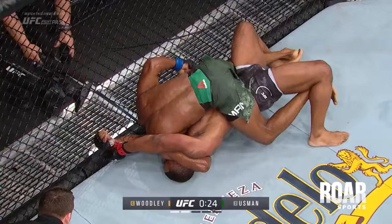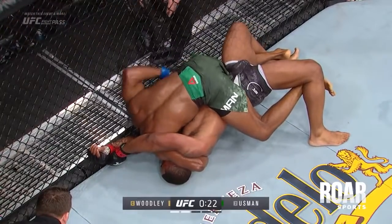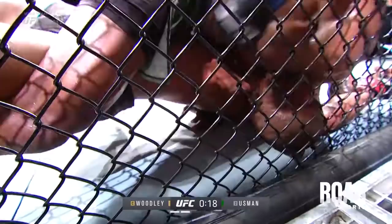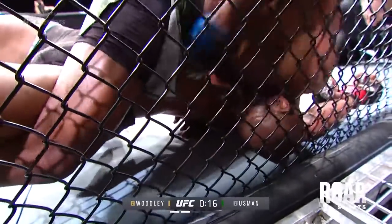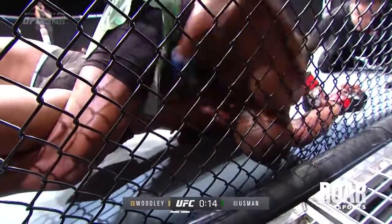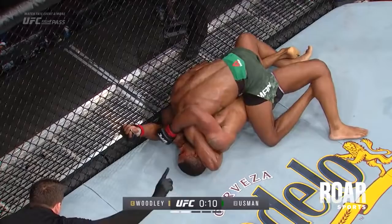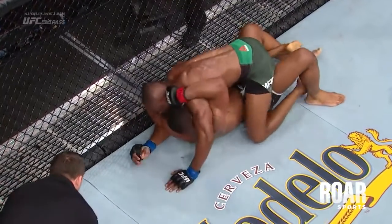He's looking for an arm triangle. Woodley doing the right thing with that back arch. He doesn't want Usman to get that elbow on the other side of his head, so he's keeping it straight and trying to block it. And Usman's trying to wear the body out so he can't stay in this back arch for too long, but he's only got to wait 13 seconds. But if he lets his back go flat, Usman, there it is, right there, he gets out.